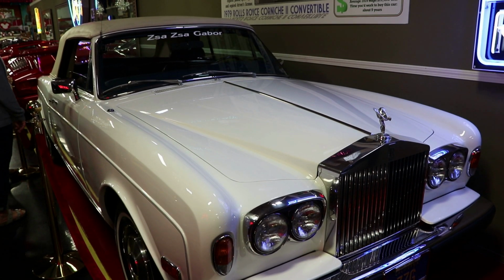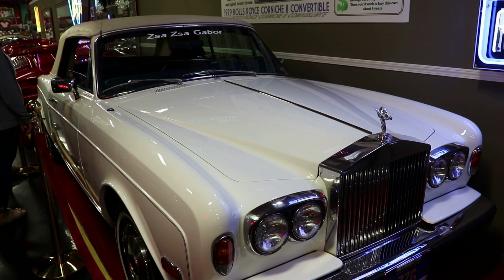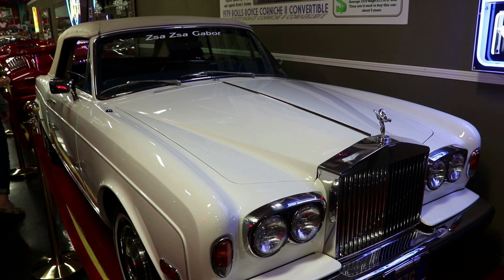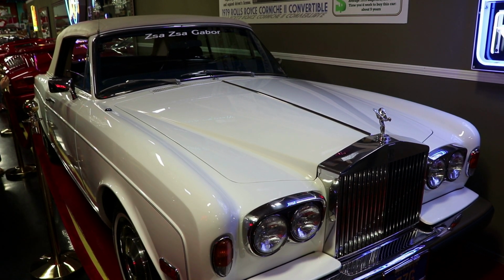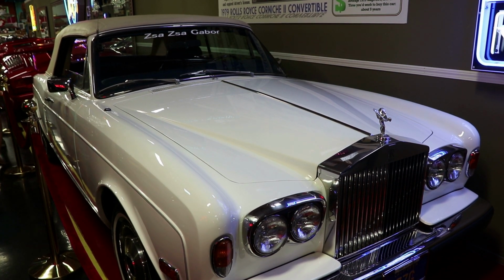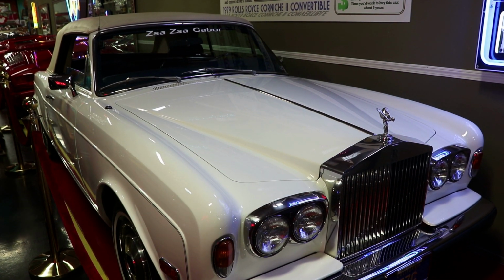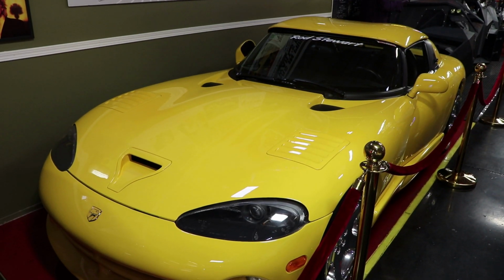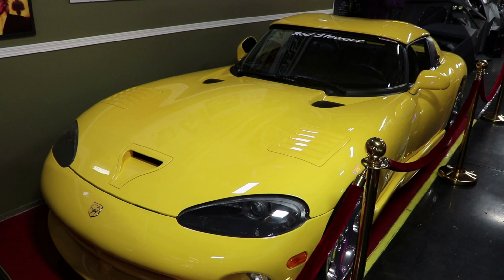This is the 1979 Rolls-Royce Corniche of Zsa Zsa Gabor. The famous actress was famously pulled over in this car in 1989 in Beverly Hills. She was frustrated that she wasn't receiving special treatment and then slapped the police officer, and that landed her in a jail cell. Rod Stewart's 2002 Dodge Viper.